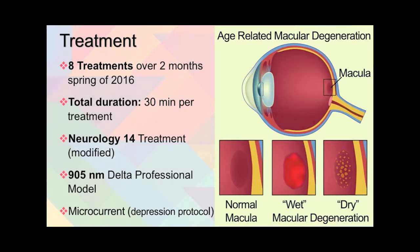For treatment, 8 treatments were done over a 2-month period. The total duration for each treatment was approximately 30 minutes. The treatment used was Neurology 14 and the 905 Delta Professional model was used. Along with this, a microcurrent protocol was used to treat depression. If you need any more details on that, please contact us.